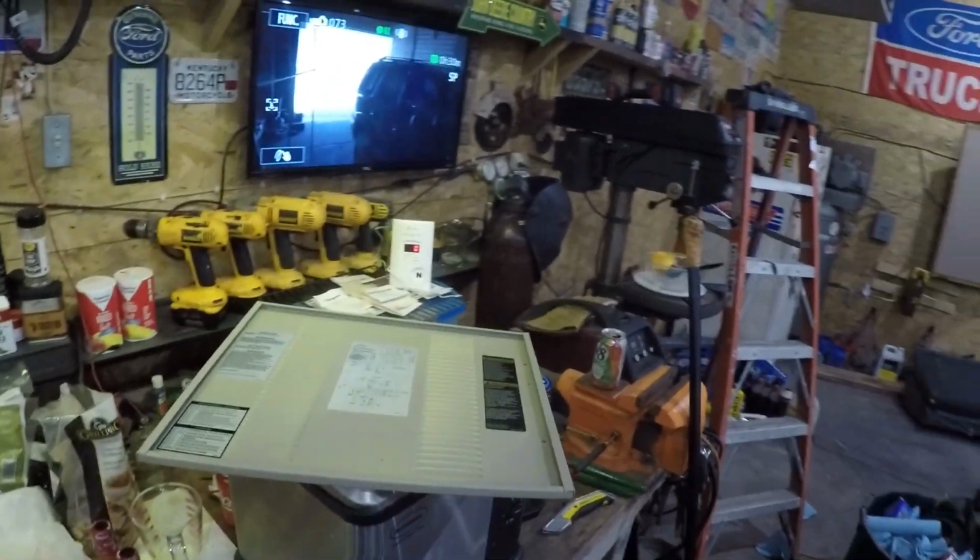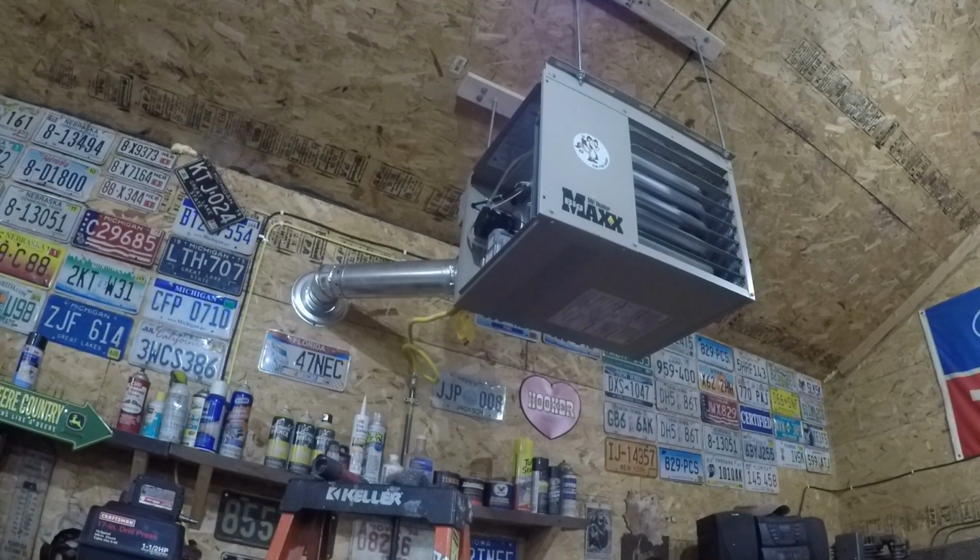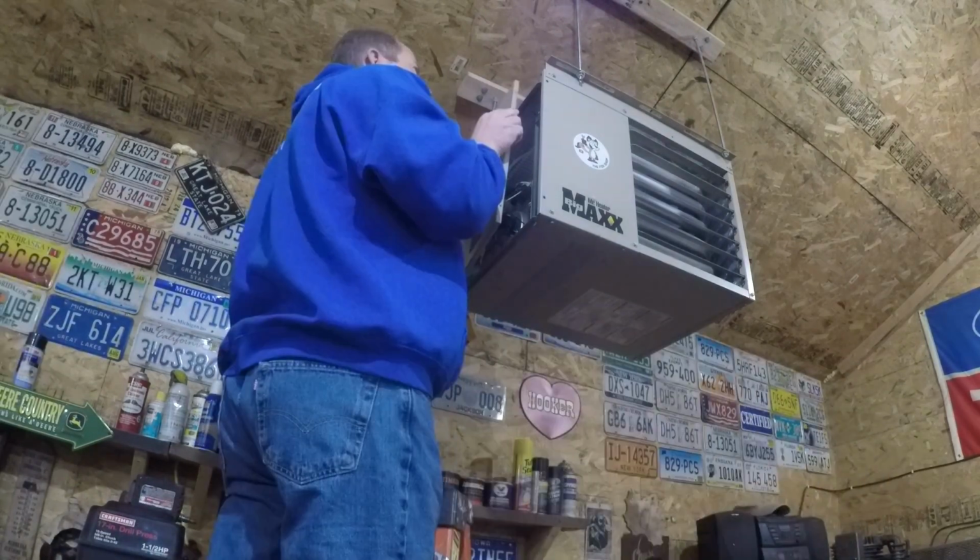I need to get the cover back on that. Everything seems to be running okay this morning. I've had it running quite a while, get it heated up down here. And I had the torpedo heater helping it out. So I just got to slide this cover back on here.